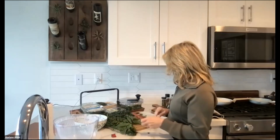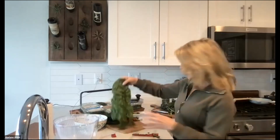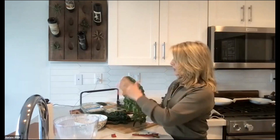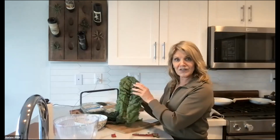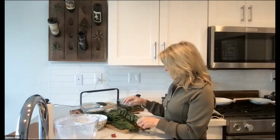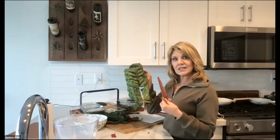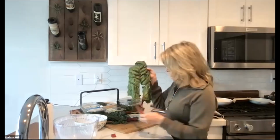Now, when you're out buying leafy greens, you want them to be brightly colored. You don't want them to be faded. You don't want a lot of damage to the leaves, all ripped up. And if they're stemmed, you want that stem to look pretty moist, not all dried out. So those are ways to look for your leafy greens. With something like this, the stem is completely edible, and you'll saute it down in the oil as well.